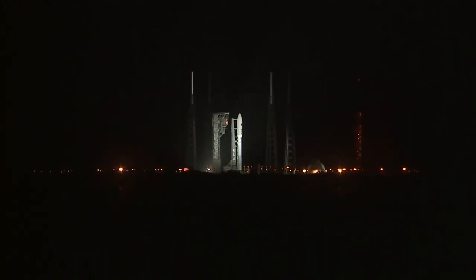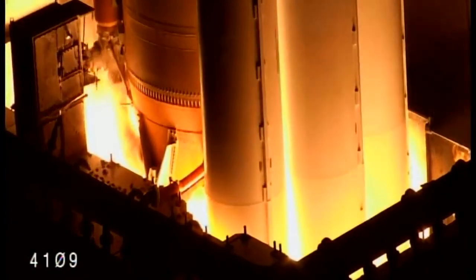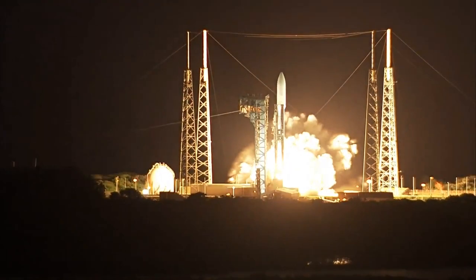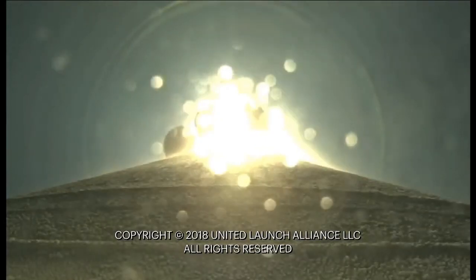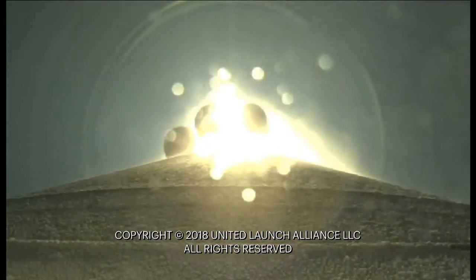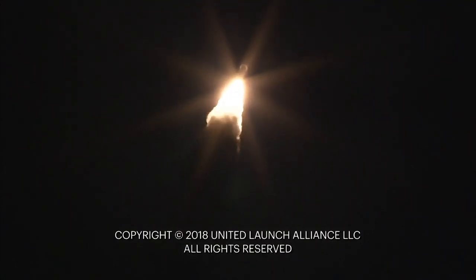Ignition, 2, 1, and liftoff of the AEHF-4 mission carried by United Launch Alliance Atlas V rocket for the United States Air Force. Now 20 seconds into flight. Patrick, 30 seconds into flight.